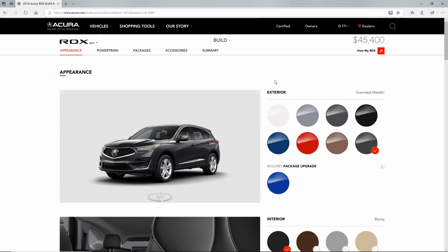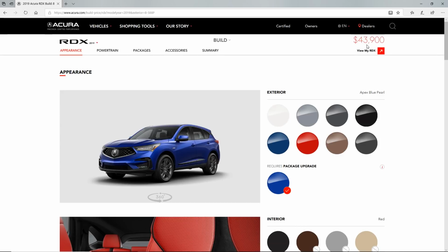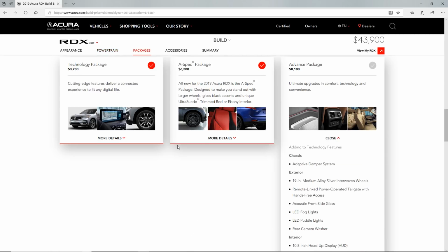So if you're adding the advanced, look at the price here. So you're talking A-Spec territory. Let's go ahead and add this A-Spec here. Actually, the A-Spec is a little bit cheaper, as is. So the advanced package is adding a bunch of options, which let's go ahead and open this up.